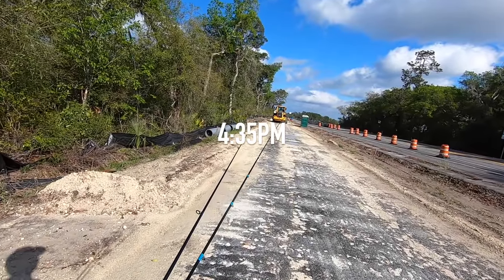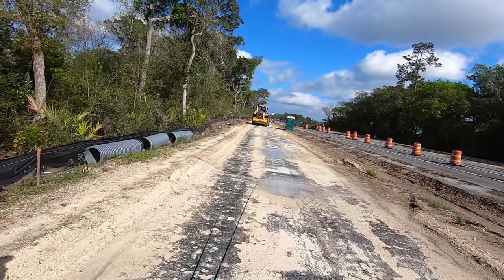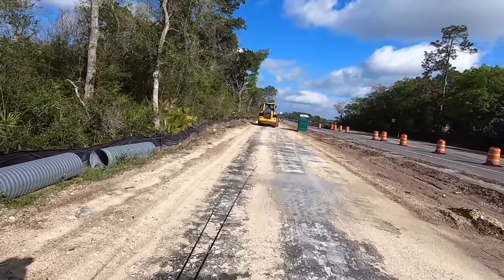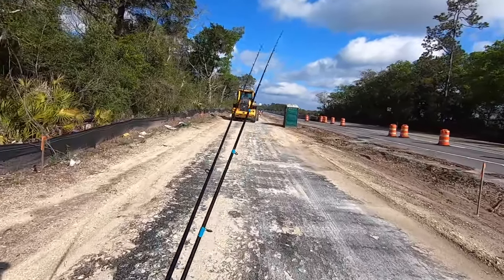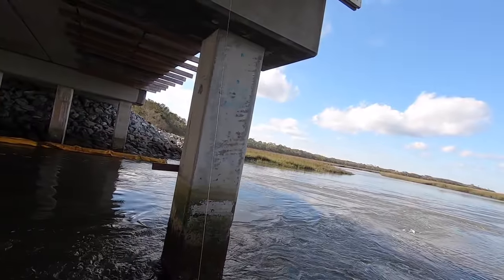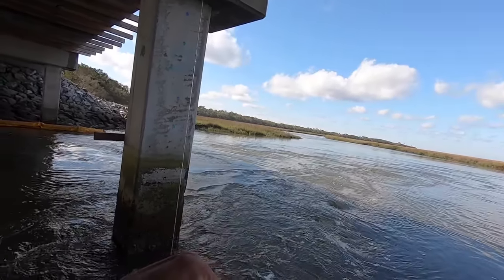Just arrived at spot number two, and here we should be able to fish for sheepshead and whatever else will eat a mud minnow. Trout, redfish, flounder, probably. Just a little walk and we'll be there in a second. See you guys in a bit. Okay, guys, we're at spot number two. Let's see if we can get some sheepshead.